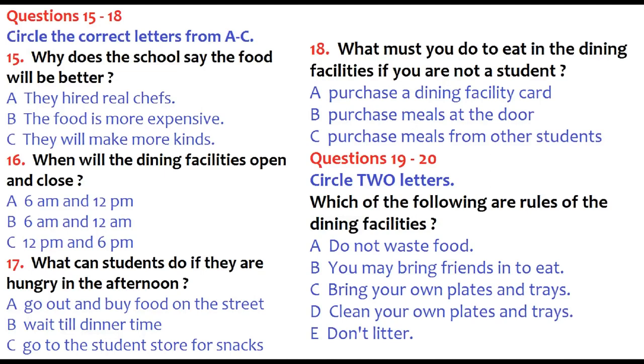In the evenings, we will open until midnight for all the students that like to go for a late night snack. The afternoons will still remain closed, but we will have a student store open that will provide all students with drinks and fruit. The student store will be open every day from 2 p.m. to 5 p.m.